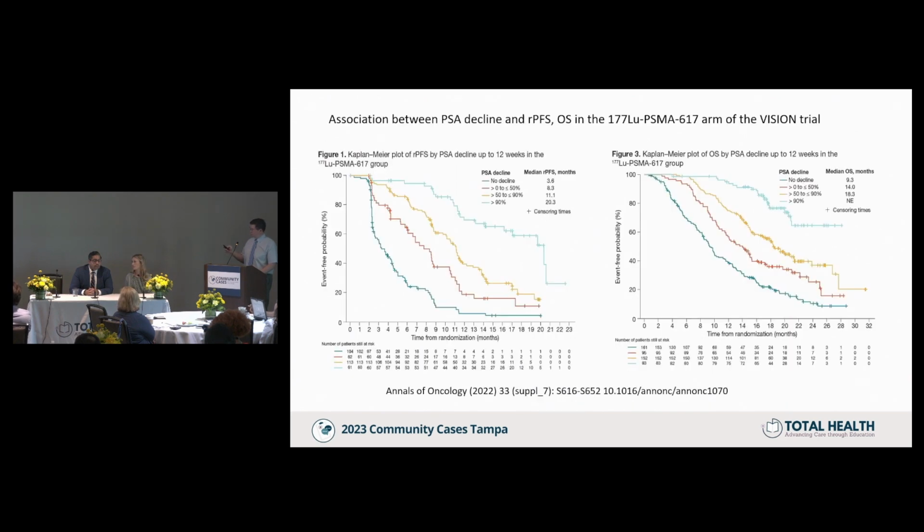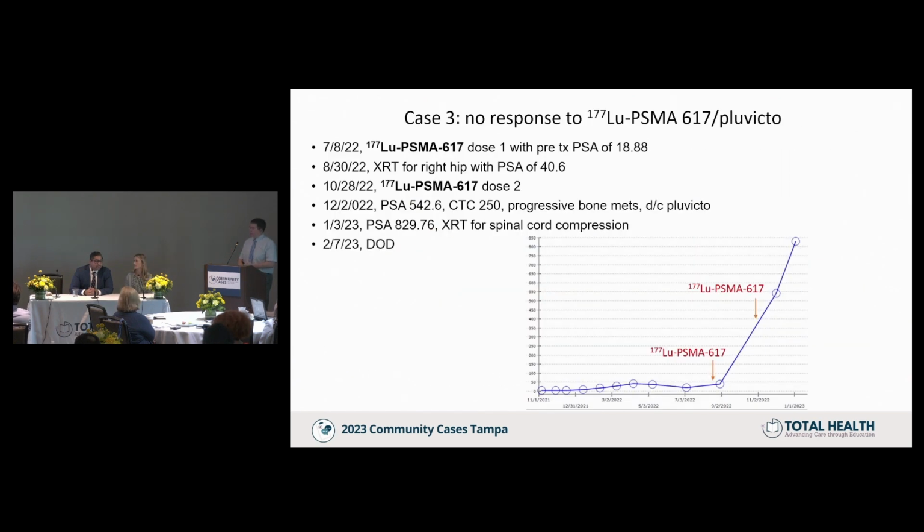there's really no PSA response. The PSA just rapidly doubling. And symptomatically, he's also getting more bone pain with rapidly rising PSA, and cord compression, soon after the second dose of Pluvicto treatment.